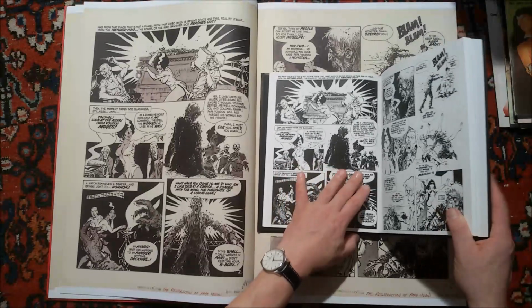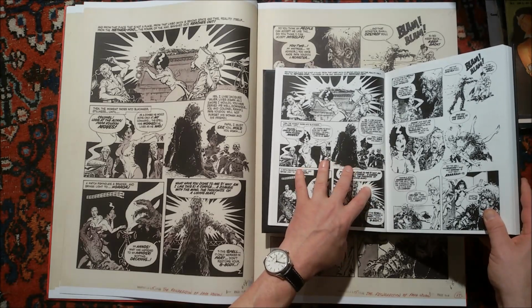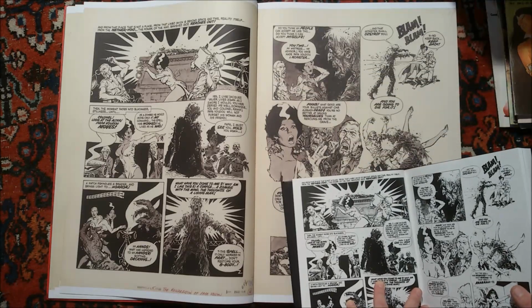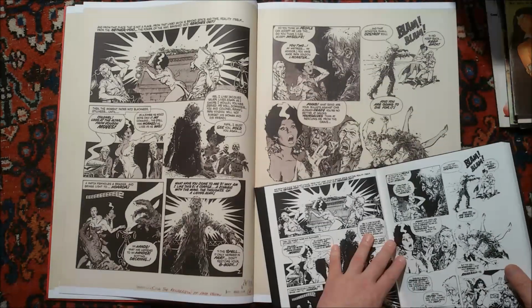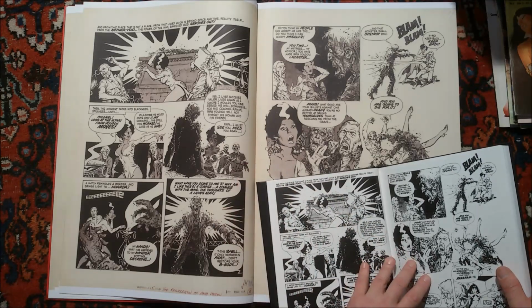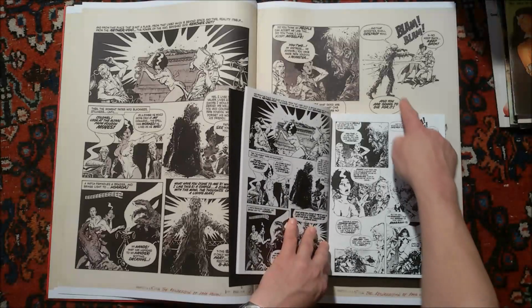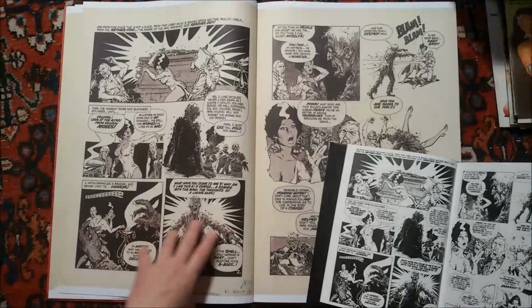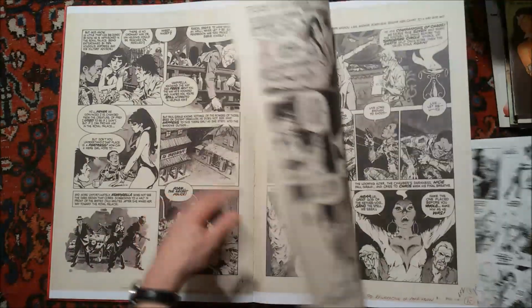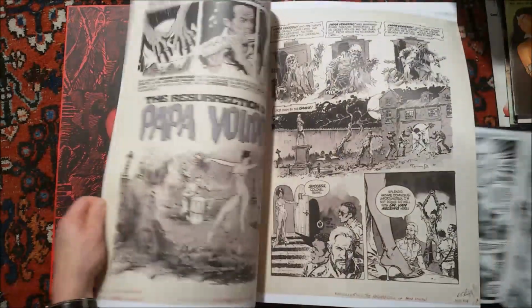Yeah, when you compare it with the reprints here, then you see that a lot of the detail is swallowed, due maybe to inferior printing technique, maybe even to a certain sloppiness that is somehow a bit typical for Dynamite, but maybe they just used different sources. But it's especially with this story here, it's pretty clear right there from the start.